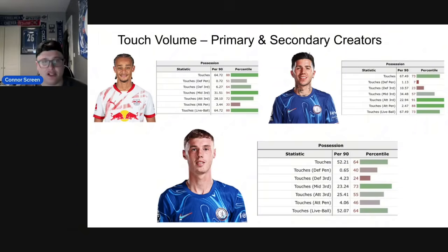How can you get the touches that Simons needs to affect the game in a creative way without affecting the touches or the influence of Cole Palmer and Enzo Fernandez? Does it mean that Enzo maybe doesn't play when Xavi Simons does? Does it mean that one of their roles is adjusted and some of the touches are taken away? Does Xavi Simons have to adapt?